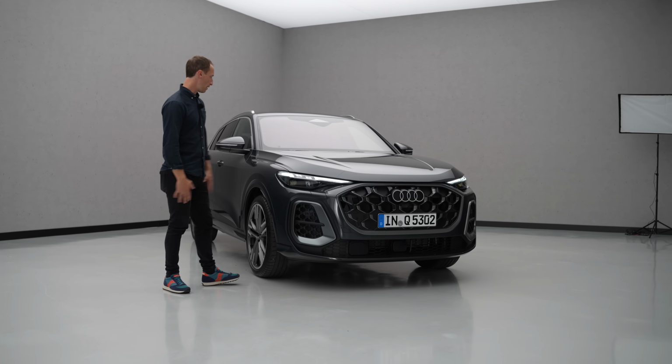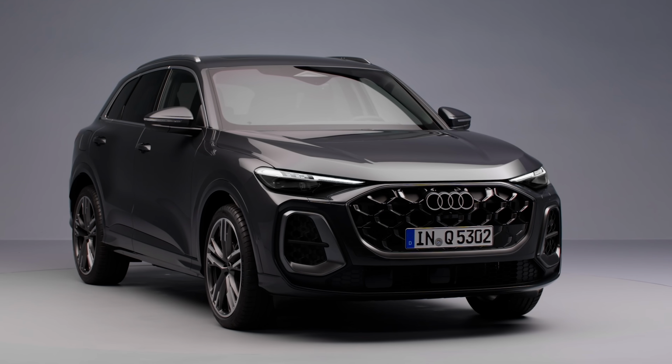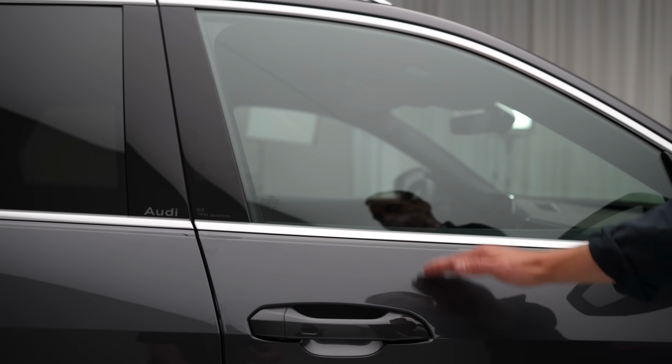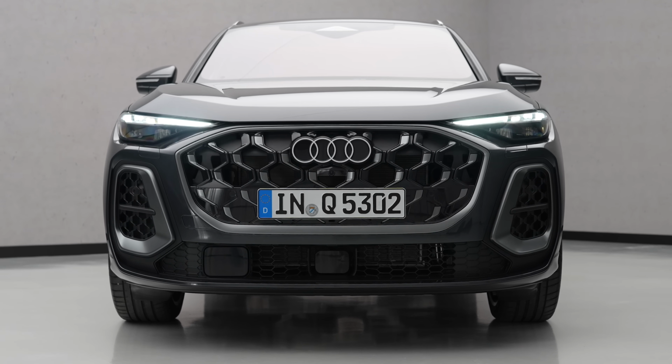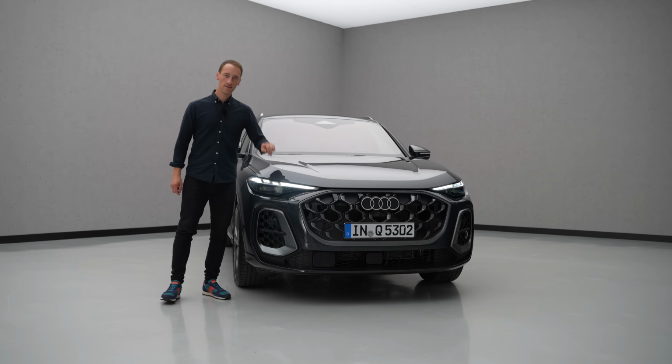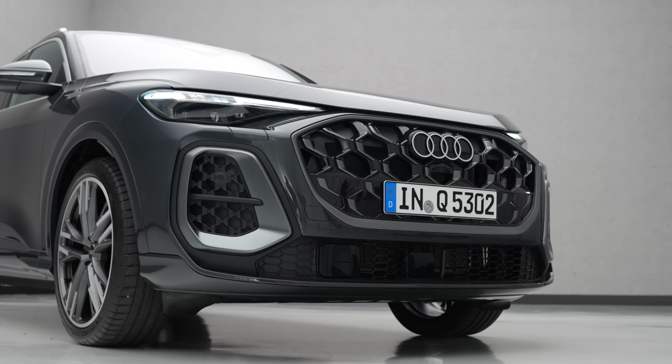So the things to point out are the fact that it just looks a little bit curvier than it did before, perhaps. The window line is also a bit higher. These headlights are also higher than they were before, and Audi is very, very keen to stress how happy they are with these upgraded lights that you can have at the front here.